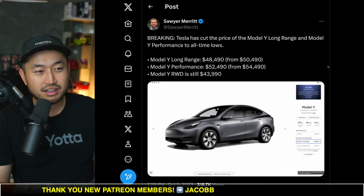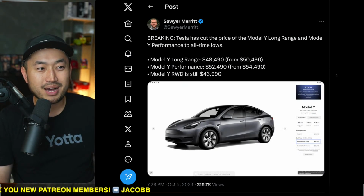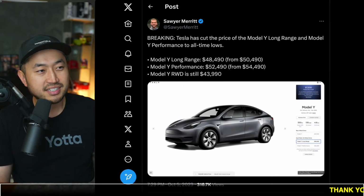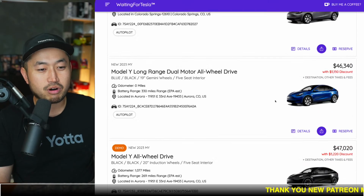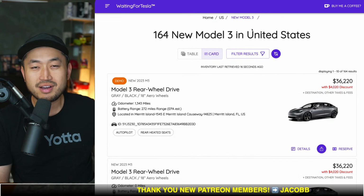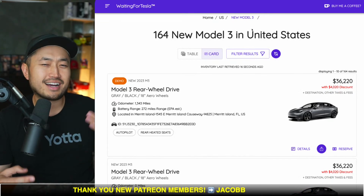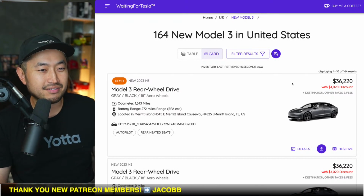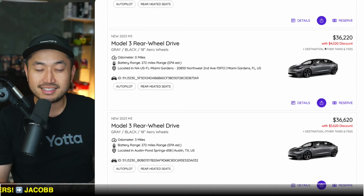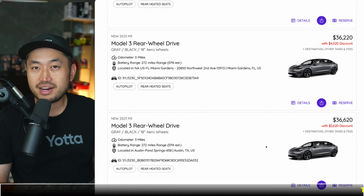And then here's another post reiterating the same thing about how Tesla has dropped the prices of the Model Y and Model 3. But if you're a follower of the channel, if you've been watching inventory, you know these prices were already heavily discounted, if not maybe even more. And so this is just a slight change to, I guess, the MSRP of some of these vehicles in stock. So the question is, will Tesla bring back inventory discounts?